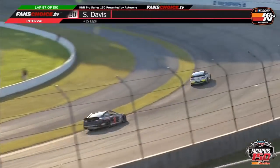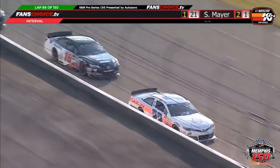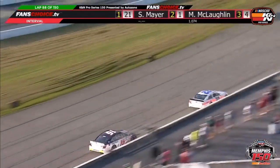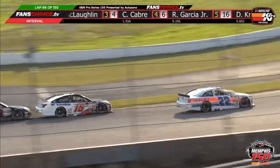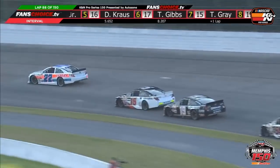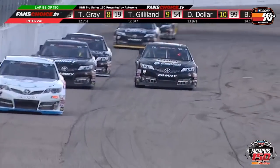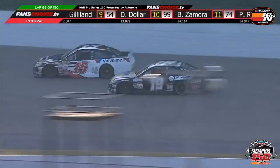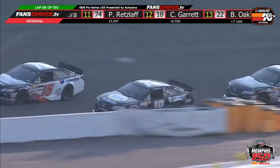I'm going to tell you, Mayer doesn't want Max back up to his bumper because I guarantee you Max is going to return the pace. Look at the distance now that he's put on Max on the back straightaway. They're now about 18 car lengths apart. So I'm wondering if Max is just maybe breathing deeply and collecting his thoughts on what he wants to do in the next session. There are 12 laps remaining in this session before the NASCAR mandated caution.